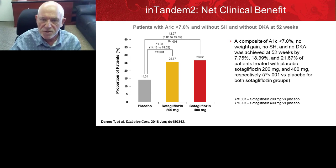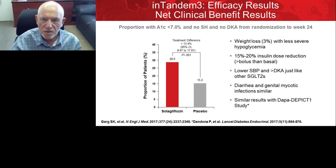The TANDEM 3 results, which was the similar study done in patients with type 1 diabetes, saw the same kind of benefits as with TANDEM 1 and TANDEM 2, with some weight loss, less severe hypoglycemia, insulin dose reductions, some reductions in systolic blood pressure, and DKA, just like other SGLT2 inhibitors, diarrhea and genital mycotic infection, and similar results with dapagliflozin in the DEPICT study.